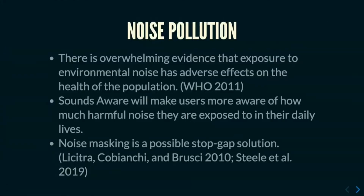Important in this work is this idea of noise pollution. In 2011, the World Health Organization report found that there is overwhelming evidence that exposure to environmental noise has adverse effects on the health of the population. So Sounds Aware shifts the user's attention away from noise pollution and to nature, hopefully, which may help mitigate the adverse health effects caused by noise pollution.